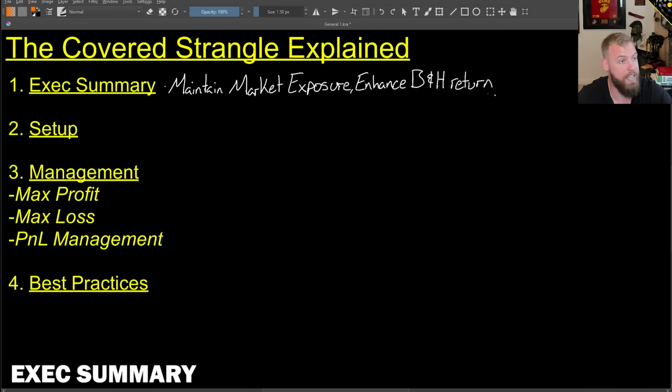So the covered strangle is designed to maintain market exposure. I trade the covered strangle in almost every single market condition. It's primarily a bullish strategy. The market exhibits positive drift over a long-term time frame, so it allows me to expose myself to that, but we can enhance the buy and hold return, because one of the downsides of buy and hold is when the market goes down, you lose out on a lot of opportunity because you just essentially have to buy and hold. But in this case, we can use options around an otherwise buy and hold strategy to really amplify the return potential.